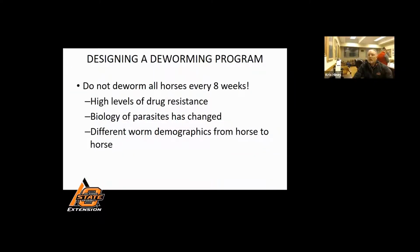So how do you design a deworming program? You don't want to deworm all your horses every 8 weeks, which is a common practice. It leads to high levels of drug resistance. The biology of the parasites changes based on this type of deworming program. Different worm demographics from horse to horse are absolutely occurring, so you're not necessarily treating the same level of population across the board. The main thing is that you want to avoid deworming every 8 weeks because it can lead to a lot of resistance.